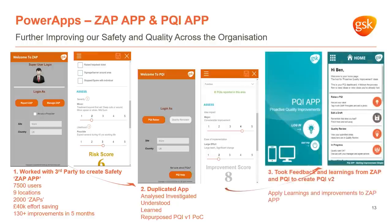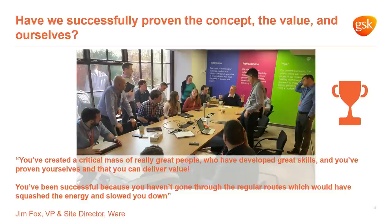We then got that feedback, we iterated it into version 2, and very different look and feel, very different interface, but essentially the same data structure largely underneath. And what we'll do is we'll take those learnings back in. So we've got a standard look and feel for how people across the organization start to use these things.